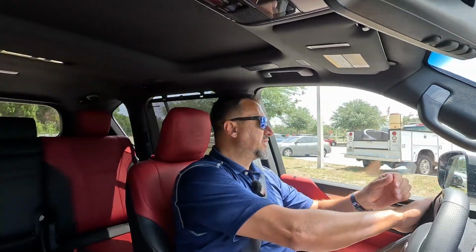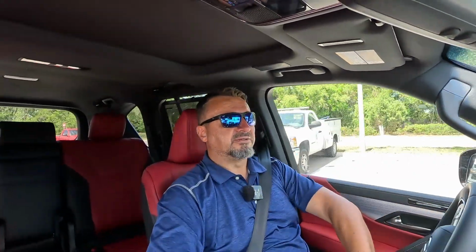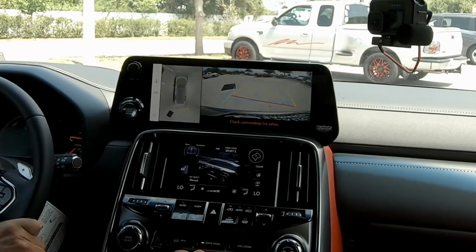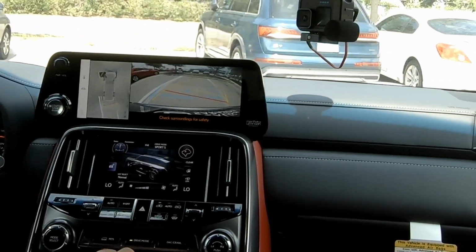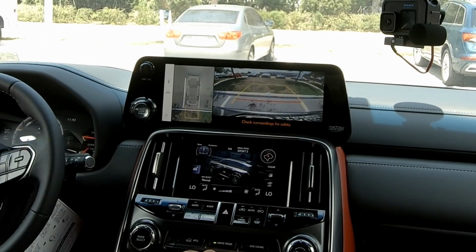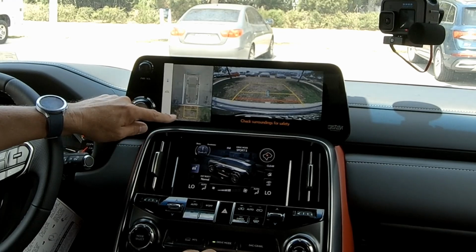One more thing that I would like to check out before I take it back to the dealership, and that is the rear view camera. So let's take a quick peek while we're reversing. Nice. Big screen, trajectory lines, very nice and accurate. And you have the 360 view. How did I do? Pretty good, right, as far as parking.